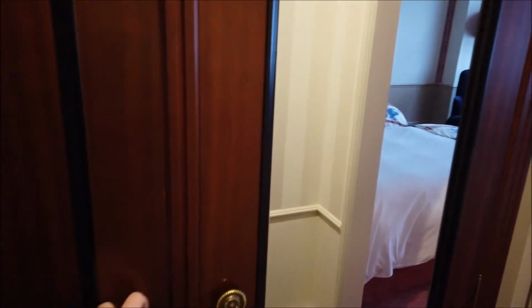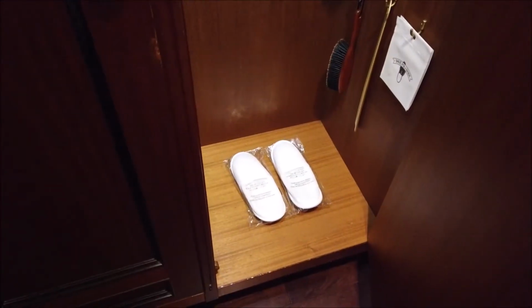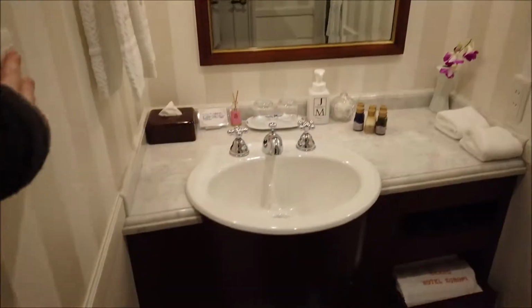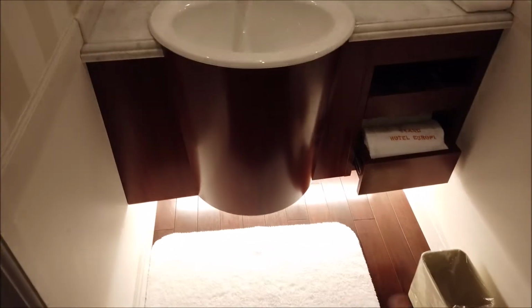Very elegant, like this hardwood floor here. Let's just start here in the, I guess, main hallway. Got some closets. Pretty standard. Got your slippers, and I guess an automatic light that kicks on. Cool. All right, let's check out the bathroom area. Ooh, effect lighting.